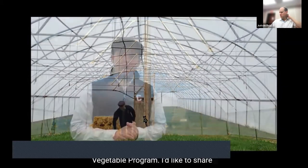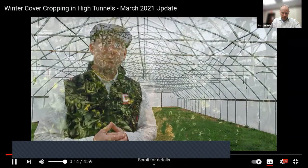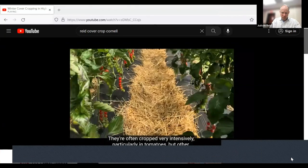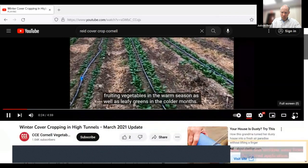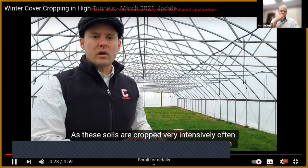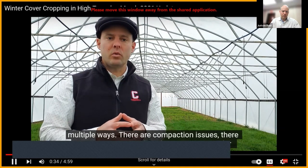Thank you, Talia. I'd like to share with you some of the ideas behind our current research in cover cropping in high tunnels. They're often cropped very intensively, particularly in tomatoes, but other fruiting vegetables in the warm season, as well as leafy greens in the colder months. So as these soils are cropped very intensively, often year-round, a lot of soil degradation happens in multiple ways.